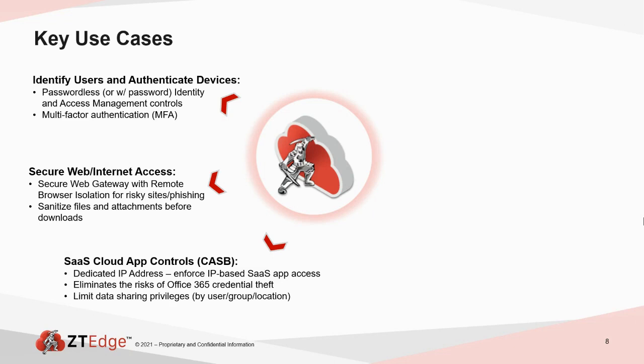Cloud applications, SaaS applications, there's a set of controls that are Cloud Access Security Broker or CASB types of controls. When you use Zero Trust Edge as an example, you get a dedicated range of IP addresses. Those can be used when you're using applications like Office 365 or Salesforce.com to restrict access based on IP ranges. Many cloud platforms, you lose the ability to enforce IP-based controls when you're accessing applications like Office 365 or Salesforce. You don't have that issue with Zero Trust Edge. We give you a dedicated range of IP addresses so you can ensure that only your users that are coming through the Zero Trust Edge platform can access your SaaS applications.